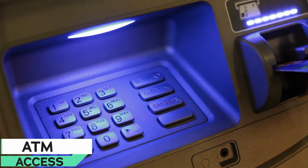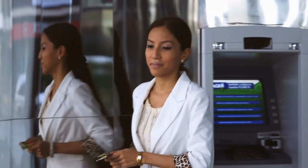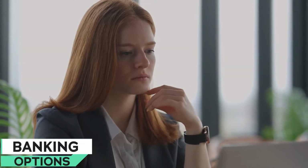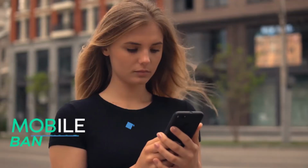ATM Access. If you need access to cash or to deposit checks often, ensure the business bank account has easy and free ATM access. Banking options. Think about how you prefer to bank most often. Do you like visiting a brick-and-mortar branch, or do you prefer mobile banking? Look at a bank's options and fees, especially for teller transactions, as many banks charge for in-person transactions.